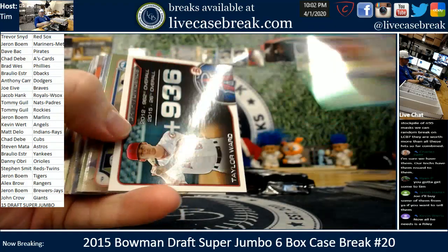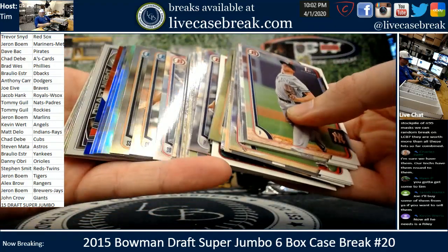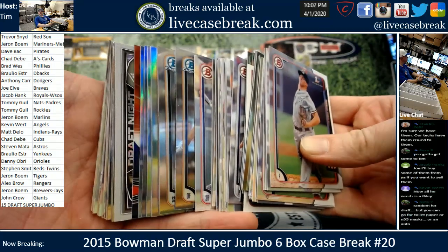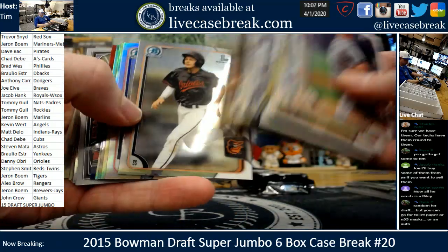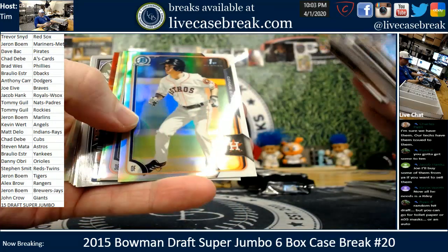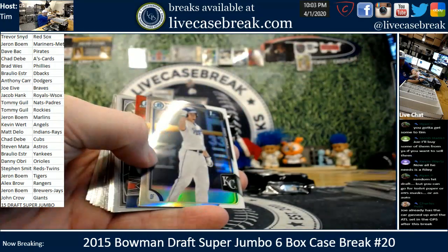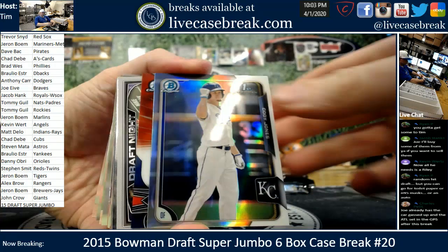Sky Blue, Chris Ellis. Oh, damn. What do we have there? That looks possibly like a Scouts Impact Red Refractor. Tucker, Mountcastle, Hillman, Biggio, Devers. That is almost definitely red. Good luck, everybody. That looks like it's got ink.